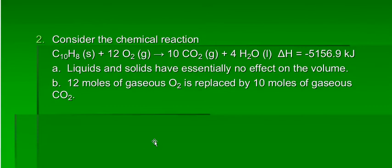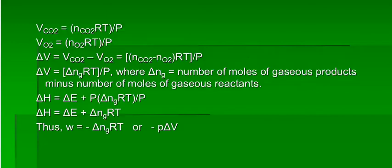Consider this chemical reaction. We have a solid plus 12 moles of a gas forming 10 moles of a gas and 4 moles of a liquid. Now, liquids and solids have essentially no effect on the volume because liquids and solids are compressed states of matter. Relatively speaking, they don't take up much volume. Gases, on the other hand, take up a large amount of volume because 1 mole of any gas occupies approximately 22.4 liters. So in this equation, we have 12 moles of O2 being replaced by 10 moles of CO2. We're just looking at the gases.